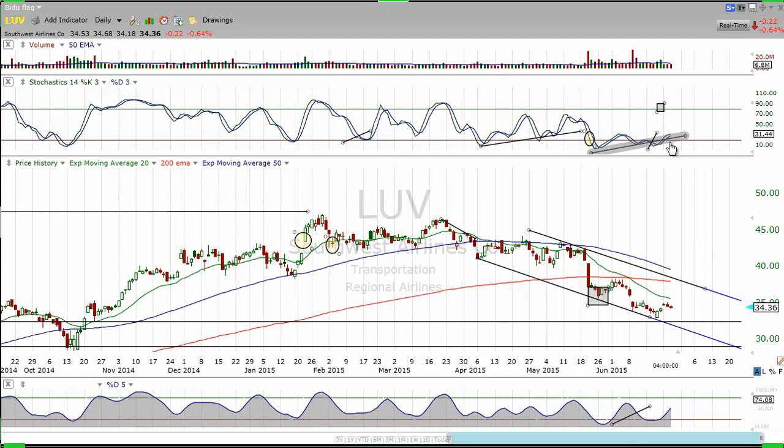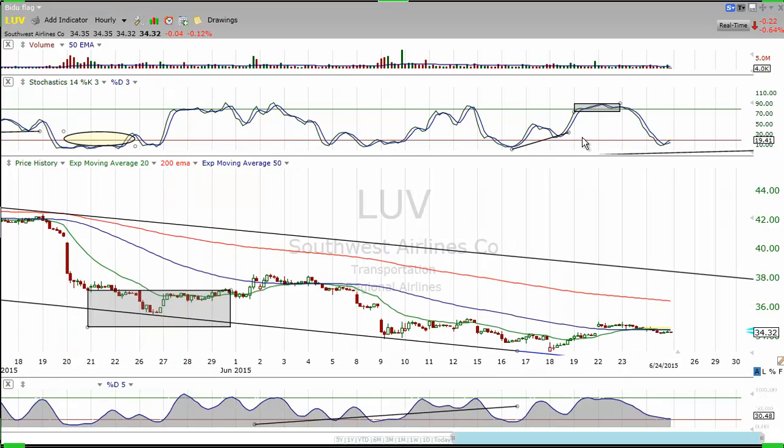LUV actually still looks pretty good. You could actually see that the stochastics didn't really cross back down. This was really good. I expect this 60-minute time frame to rotate back down, and then you can see how we're pretty much going sideways here. So I like this a little bit better. I think technically it's okay unless we get a lot of pressure on the market due to news, and there's just a lot more selling at that point. But if not, this technically looks pretty good.